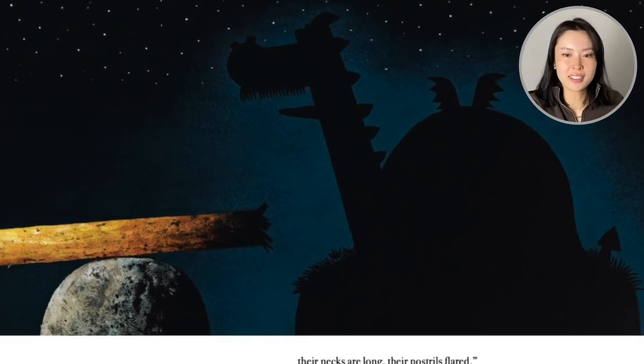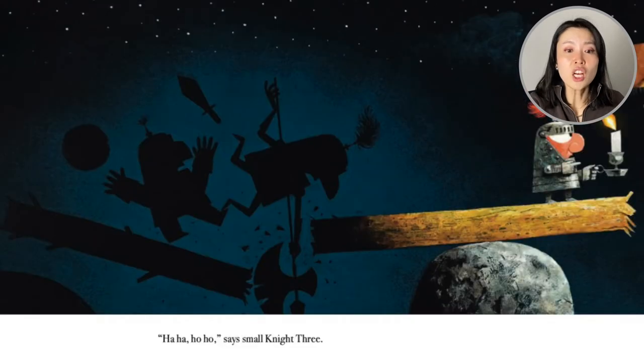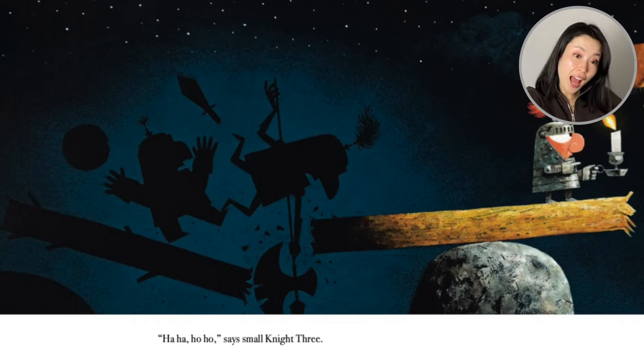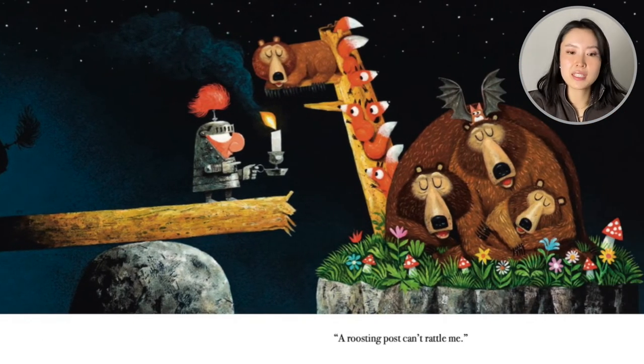Is that a dragon with a long neck? Are those the nostrils? So knight 2 goes to chop the dragon. But knight 2 chops the bridge. Knight 1 goes falling. It's knight 3. The candle lights up the scene.